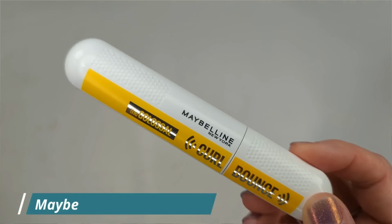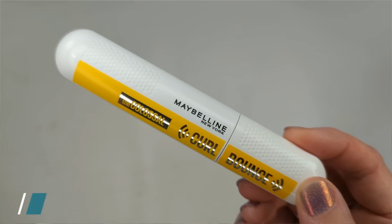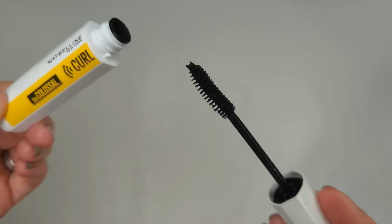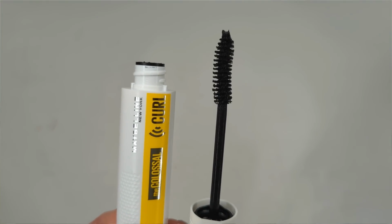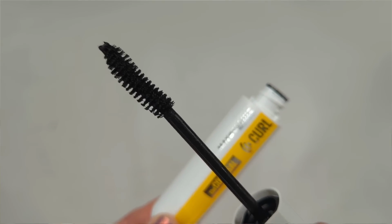So according to the description, it says this is a washable mascara that delivers lasting bouncy lashes and defies clumps, smudges, and flakes. Its memory curl formula gives 24-hour wear, and the curl and bounce brush separates, coats, and curls up every lash. So I'm very curious to see how this compares, because I really like what the Benefit one did for my lashes. So far, this also feels like a really wet formula. We'll see if it dries as quickly as the Benefit one.